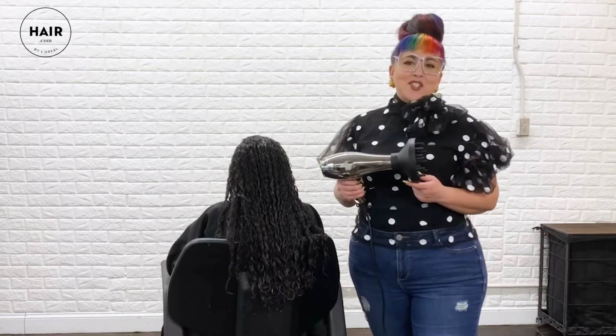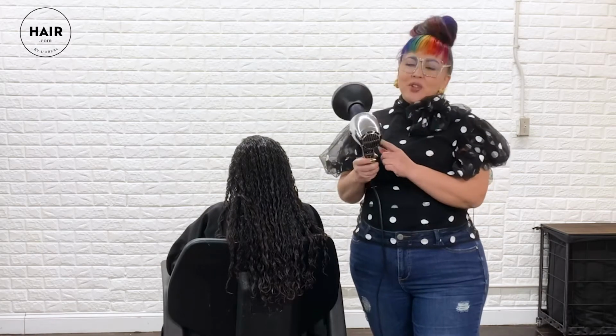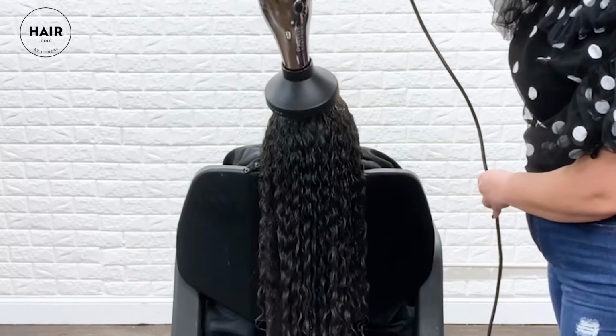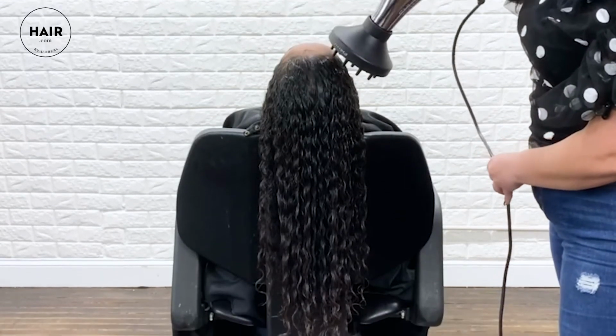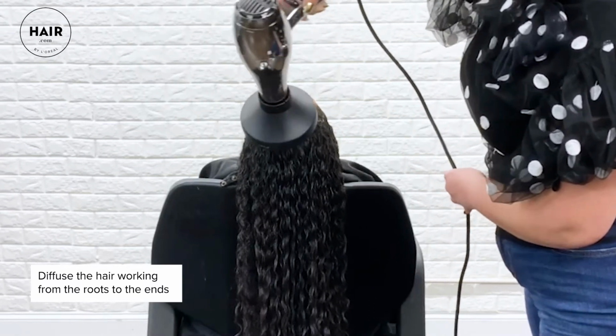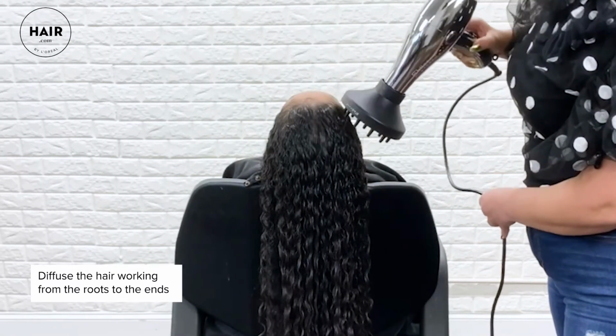So you want to really get to know your blow dryer, get to know the heat settings, the speed settings, and get yourself a really good diffuser. So today I'm going to diffuse your hair by tilting your head back, and we're going to start drying within the top section. Then we're going to move to the middle section. Then we're going to move down to the tips of your hair.